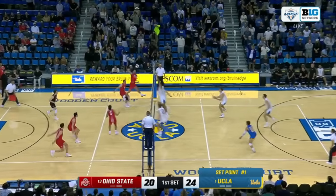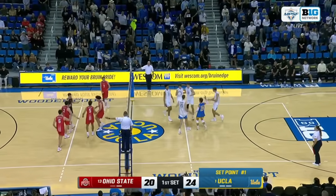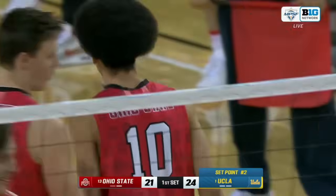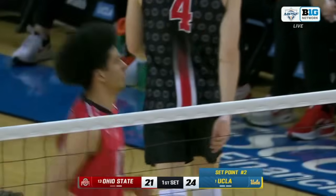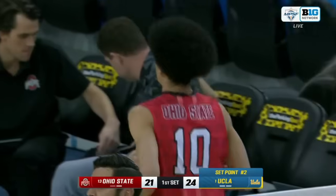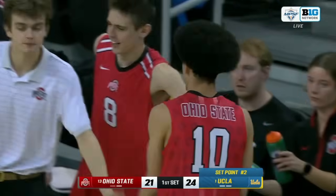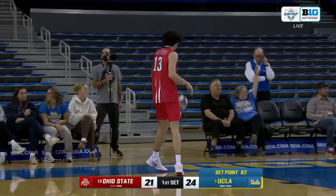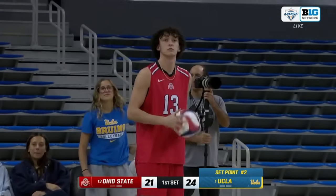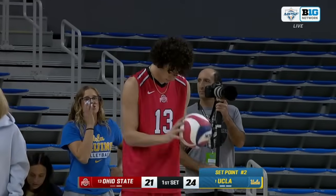Good pass by Kuczynski, and that is cross-bodied, nicely done. 1 set point save by the Buckeyes. Buckeyes continuing to score out of the middle attack, but again, to have that middle attack, you have to be able to pass the ball in system. And a little more of that, whether it's here in set 1 or even into set 2. The Salvatore's is 2 for 2. Aaron Grimm is 3 for 5.